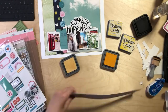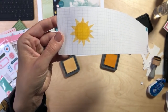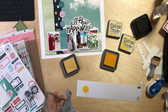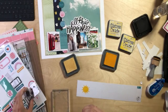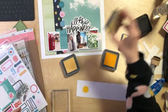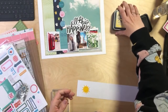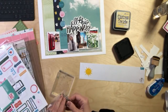Yes? Do you like this color combination? So that's mustard seed in the middle and scattered straw for the rays. And then I'm going to use just an ink that I've been using to do the edges. So plain old distress ink here to put the sunshine's face on.